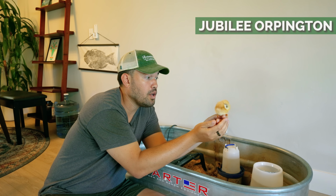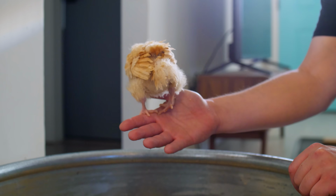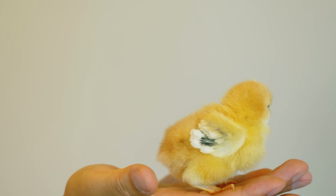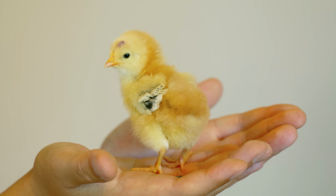First, we have this Jubilee Orpington, which is a very, very beautiful hen. You can see it kind of looks like Butta looked when I first had her, but she wants to fly away. The only little distinction are these little wings. Oh, that was a big jump. This girl has little wings that will show you what she will eventually look like, but this is just an Orpington, so it's gonna be very fluffy and very, very colorful.